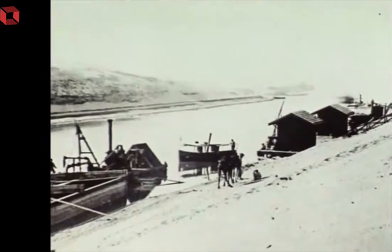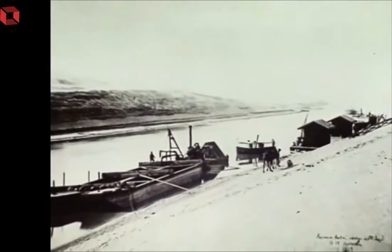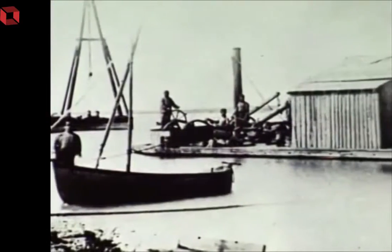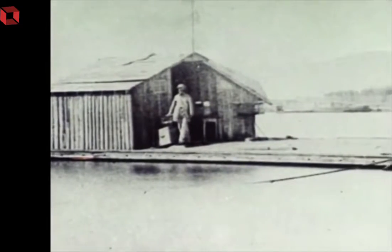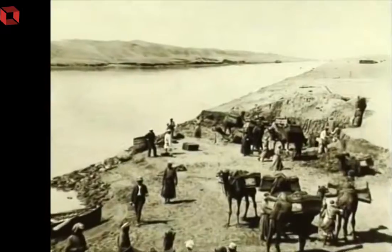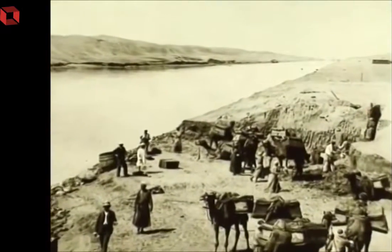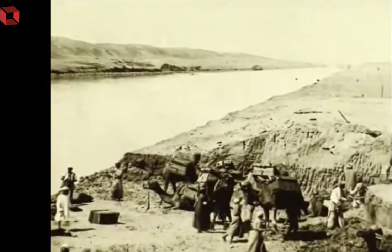De Lesseps knew that sooner or later he would need heavy machinery to widen out the service ditch to form the finished canal. But after 3 years of digging, he still had no idea where this equipment would come from or who would pay for it. Still, he pressed on, believing that the farther the project progressed, the more likely it was to attract new financing. The future would have to take care of itself.